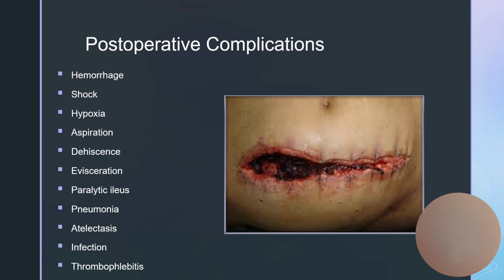So it's not abnormal to hear very hypoactive bowel sounds the first day postoperatively and maybe a little better on the second day. But by the third day, they should be much, much better. And we'll talk about the best thing to do for that as we move along.